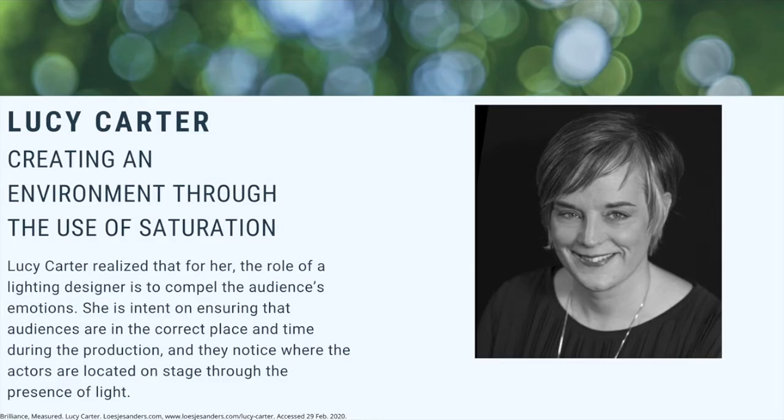Lucy Carter is very successful for creating an environment through the use of saturation. Carter realized that for her, the role of a lighting designer is to compel the audience's emotions. She is intent on ensuring that audiences are in the correct place and time during the production, and they notice where the actors are located on stage through the presence of light.